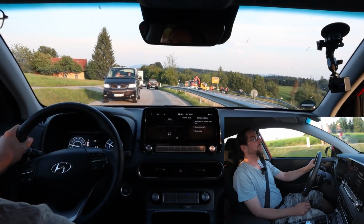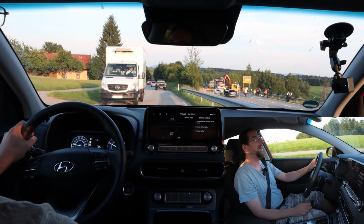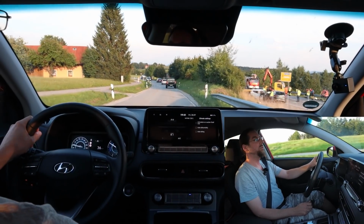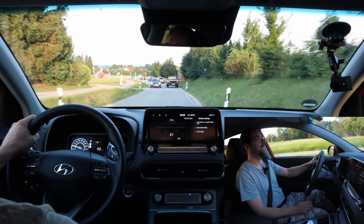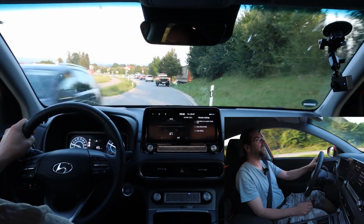Ooh, that was bad. Ow. Ooh, that looks like a frontal collision. Someone was on the other side of the road.